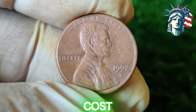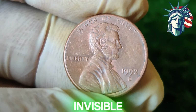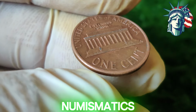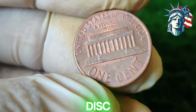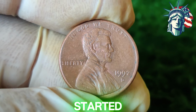How can a coin that cost 1 cent to produce become worth almost $500,000? The key lies in a tiny, nearly invisible detail that most people don't even notice. This penny embodies the incredible lessons of numismatics: history, rarity, error, and value wrapped into a single copper disc. So let's explore every piece of this amazing journey. Chapter number 1. A legacy that started over a century ago.